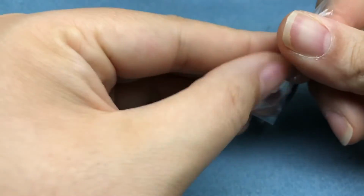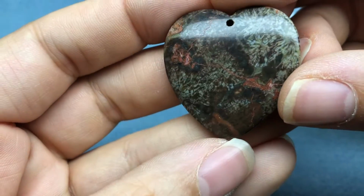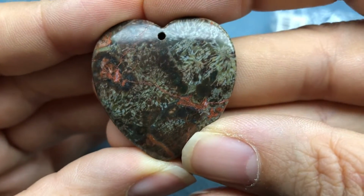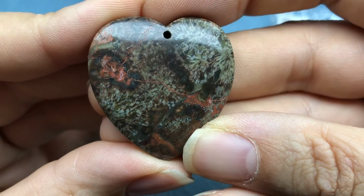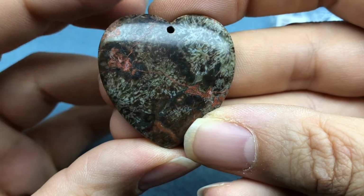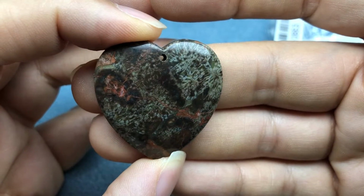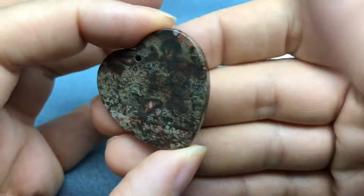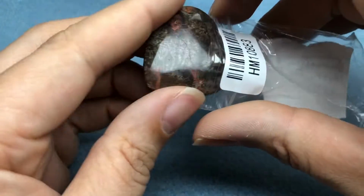Ayoka agate. Wow, look at that. Looks like little starbursts or fireworks in there. Look at that. Looks almost like a topography map from up above. It's really cool. Wow, that is neat. That is neat. I haven't seen anything like that before.